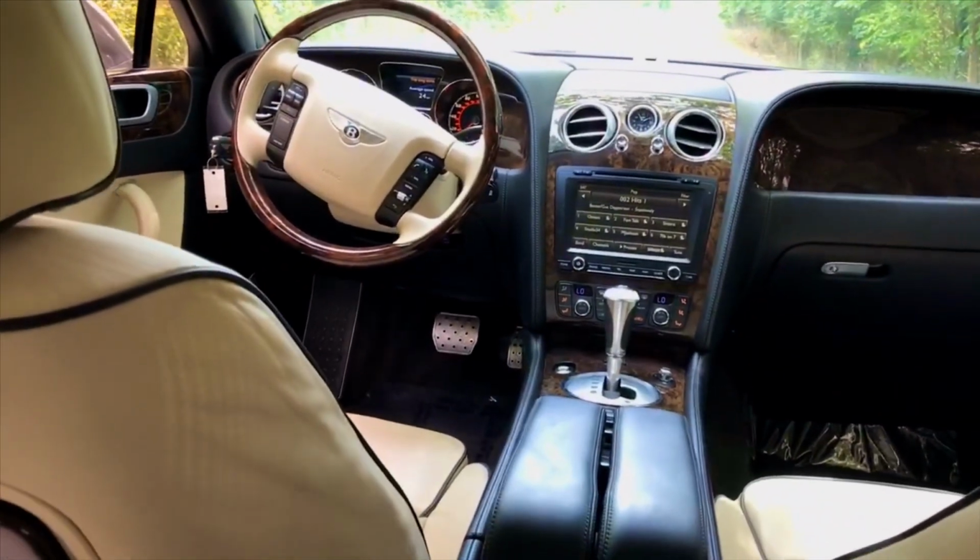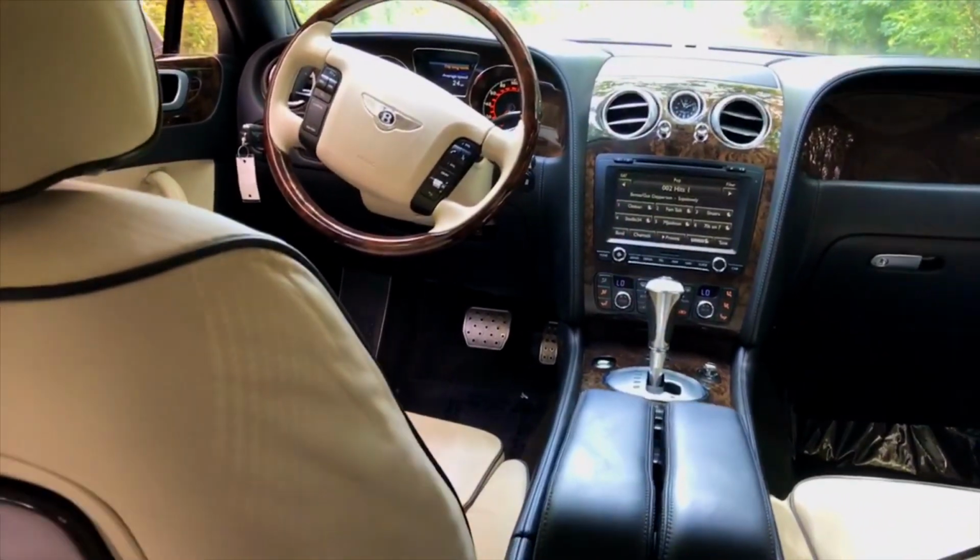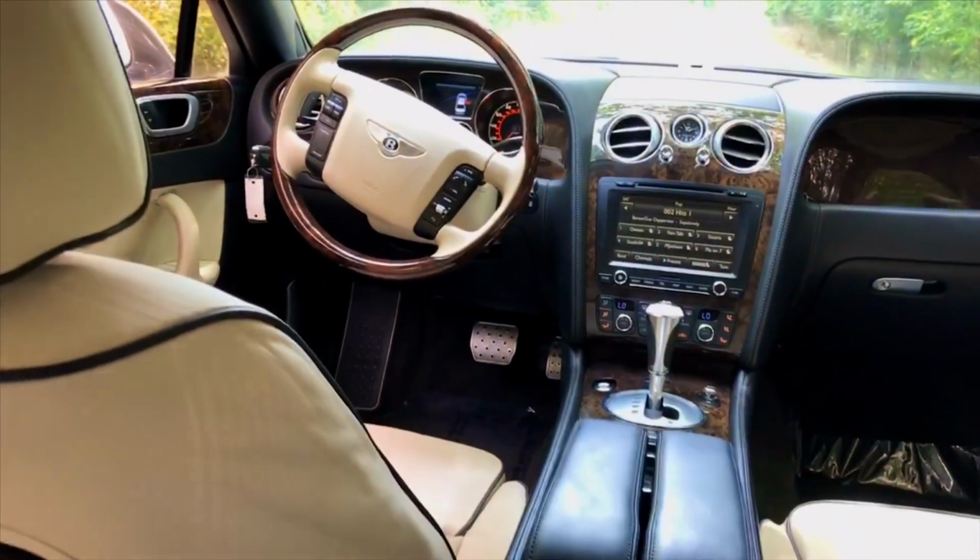See how I open this door. You turn the stereo off for me?